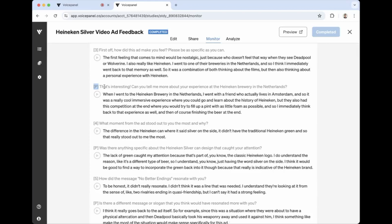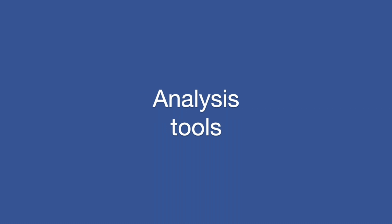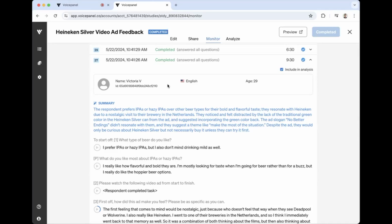And you can play these back. So let's just try an example here. The first feeling that comes to mind would be nostalgic, just because who doesn't feel that way when they see Deadpool or Wolverine? With the speed and the scale that you can conduct the interviews, I don't think I would have the time to read each of these transcripts.